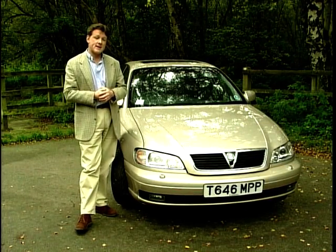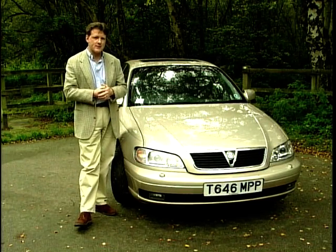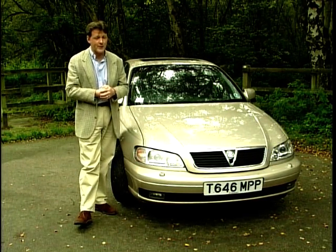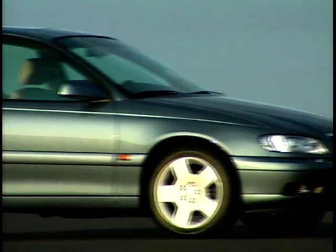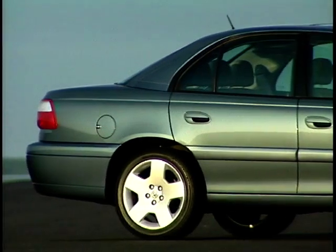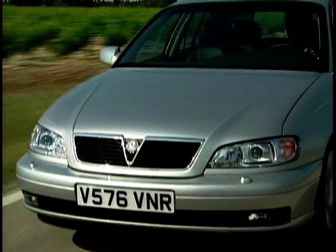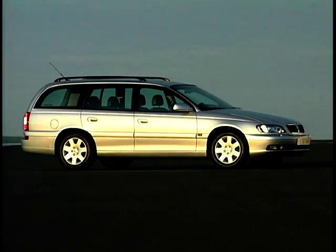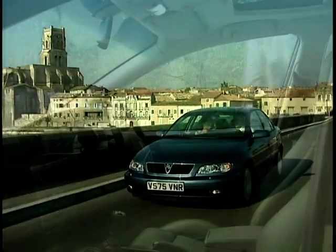So Vauxhall have taken the decision to freshen the range up, give it a new lease of life for the next 3 to 4 years before their next generation executive saloons and estates arrive. The most obvious changes are its exterior looks, with a new bonnet and boot, new front and rear lights, colour-keyed bumpers and sills, and new ranges of alloy wheels, plus a new 2.2-litre four-cylinder engine.